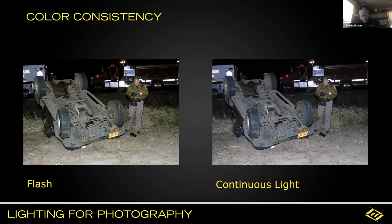The big thing with flash is you don't get the same color with flash. These two photos were taken with flash and they were taken back to back, bam, bam. You will see that the photo on the right, well, it would be the left when you're looking at it, is a little greener. And then the next photo that I took with the flash is a little bluer. So the color consistency with flashes is a little different.